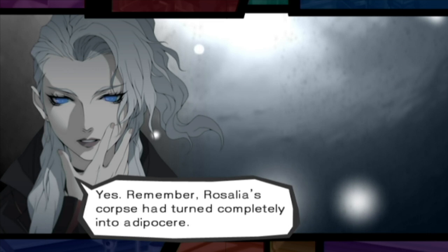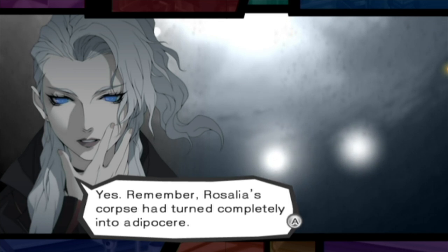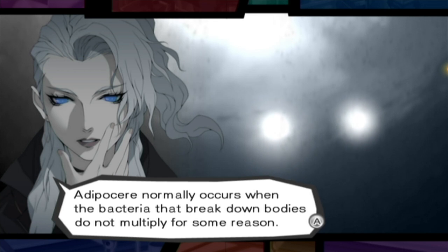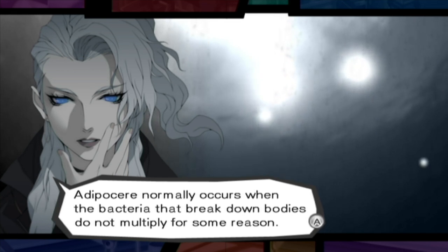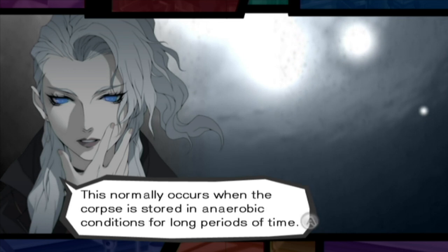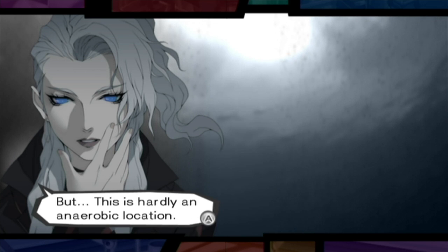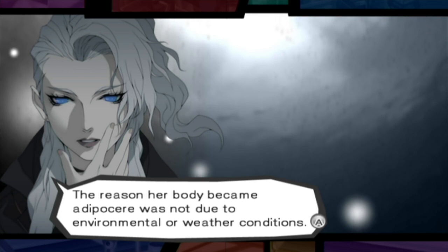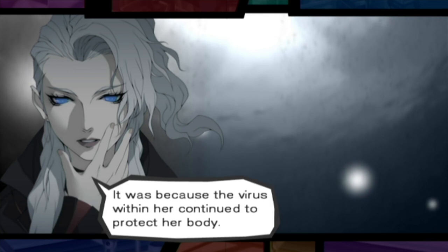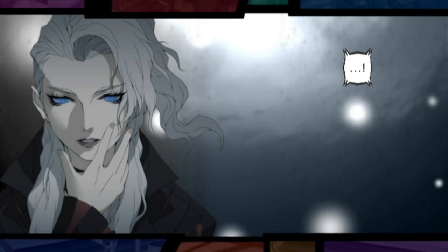The corpse? Yes. Remember, Rosalia's corpse had turned completely into adipocere. Adipocere normally occurs when the bacteria that break down bodies do not multiply for some reason. This normally occurs when the corpse is stored in anaerobic conditions for long periods of time. But this is hardly an anaerobic location. The reason her body became adipocere was not due to environmental or weather conditions. It was because the virus within her continued to protect her body.